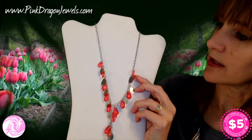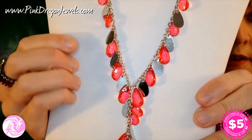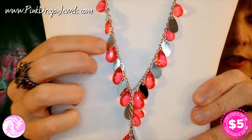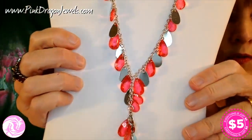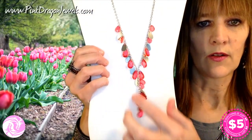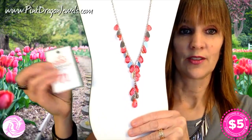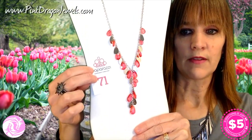Let me straighten it here. There we go. But we have those silver pieces in there too. So we have the teardrop shaped beads and then teardrop shaped silver discs. And then it hangs down in a Y shape. This is a very flattering necklace, you guys. This one's number 71.